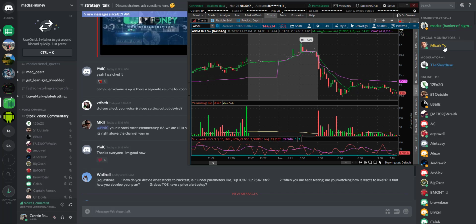Wallball, as for the up 20%, do you mean intraday or end of day? I'm looking for a gap. So it could be after hours or pre-market, but I'd like to see a gap of around 20% on the small caps. What I define as small caps, anywhere from $2 to maybe $9, $10.